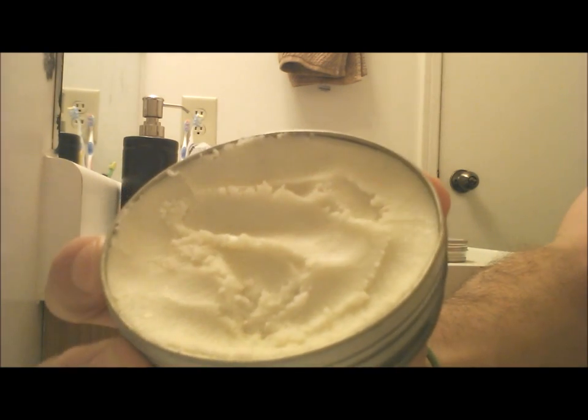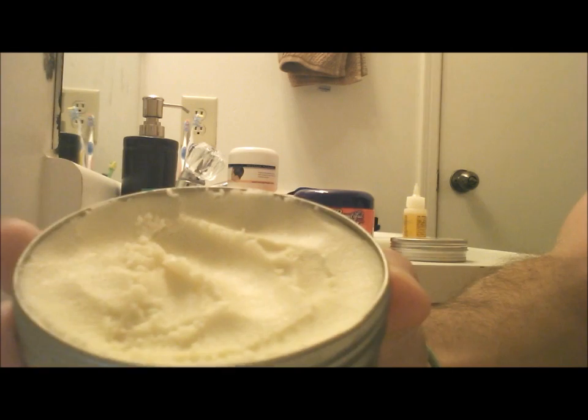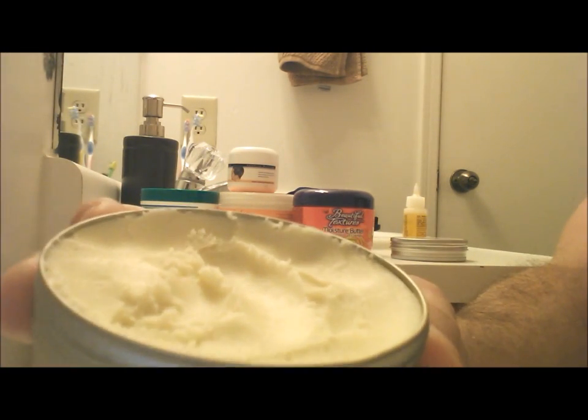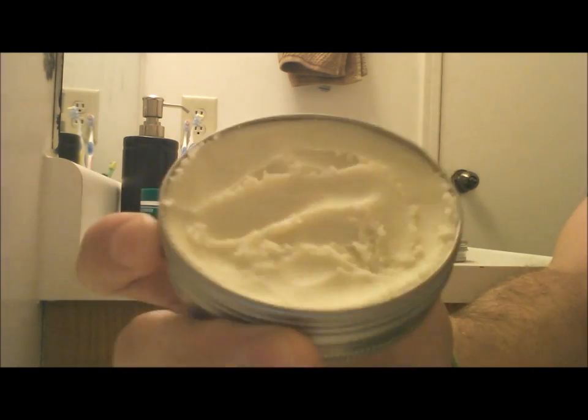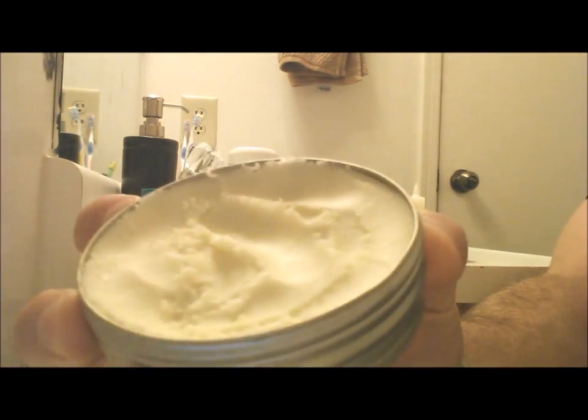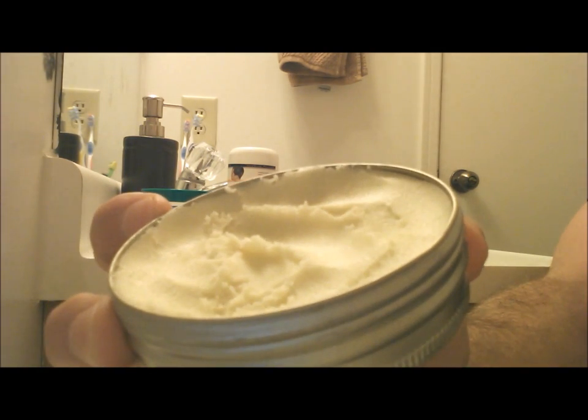It's a 3.5 ounce can, and this stuff literally, you use one little fingertip full, and it melts into butter and oil, and this stuff will hold down your hair. I don't care how long your hair is, it will hold it down for a long time too.